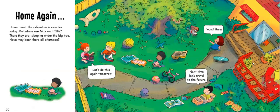Home again. Dinner time! The adventure is over for today, but where are Max and Ollie? There they are, sleeping under the big tree. Have they been there all afternoon? So here they are on the mat, on the illustration. I see that they're under the big tree. And our quotation bubble said, "Found them! Next time, let's travel to the future. Let's do this again tomorrow."